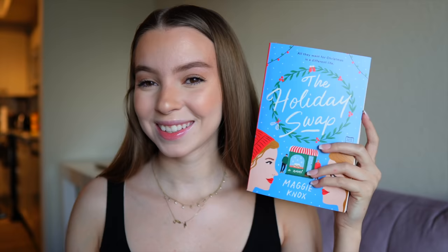Next we have The Holiday Swap by Maggie Knox. This cover screams Christmas. Next we have A Season for Second Chances, again by Jenny Bayless. I did not realize I bought 2 books by her, but that's so cool. Then we have 8 Perfect Hours by Leah Lewis, which I've seen a lot on Bookstagram, on Instagram, so I'm really excited to read it. I hope it's really good. Then we have a YA book, The Holiday Switch by Tiff Marcello. It's really short. Really excited.